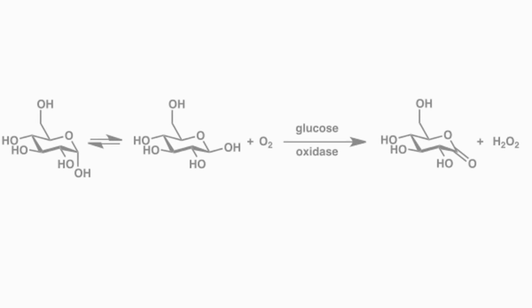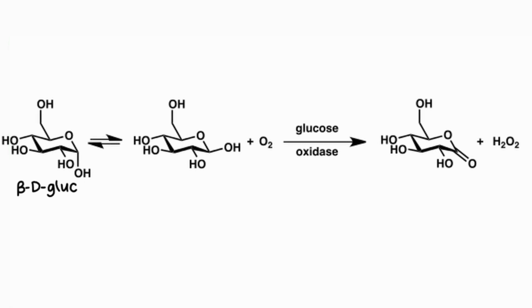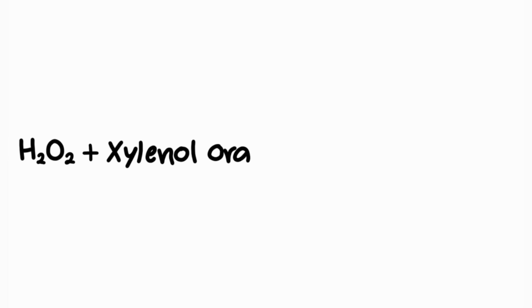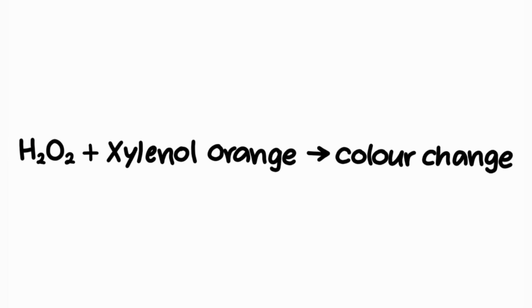The modeling of our experimental design begins with a reaction between beta-D-glucose and oxygen, which will then produce D-glucono-1,5-lactone and hydrogen peroxide in the presence of an enzyme, glucose oxidase. The hydrogen peroxide will then form another biochemical reaction with a colorimetric assay kit containing the dye xylenol orange in order to produce a purple pigment.